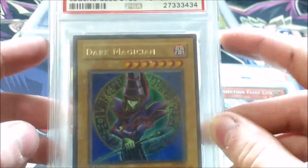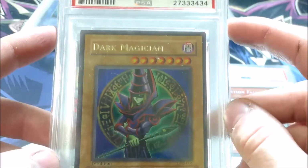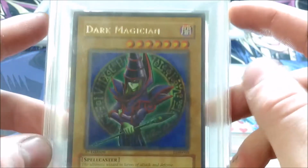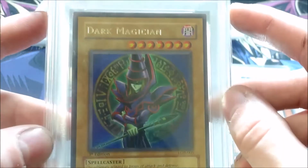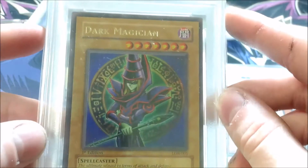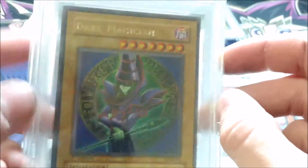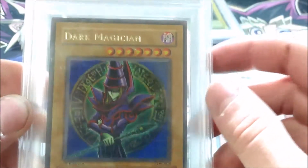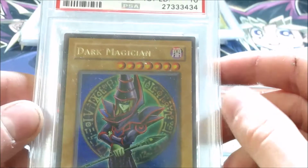You're talking about the cream of the crop here as far as Yu-Gi-Oh! collectible cards. The LOB First Edition, the almost face of the franchise. Really, probably Blue Eyes would be the face of the franchise, but Dark Magician's a really close second, considering it was Yugi's card, and he used it throughout the entire anime. Not a very good card, but obviously an iconic card.